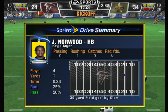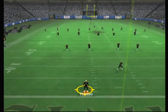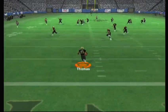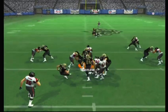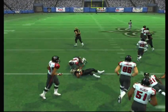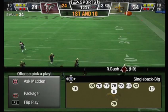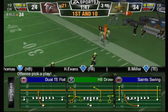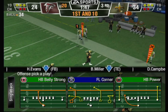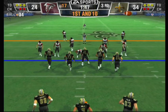Keenan tees up the ball and looks ready to kick it deep. Thomas back deep to return. Gets a good kick here. Fields it at the 2. Hoping to go up 2 touchdowns here. First and 10 will start the drive at the 34-yard line.